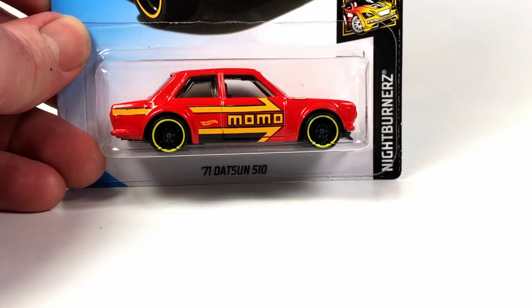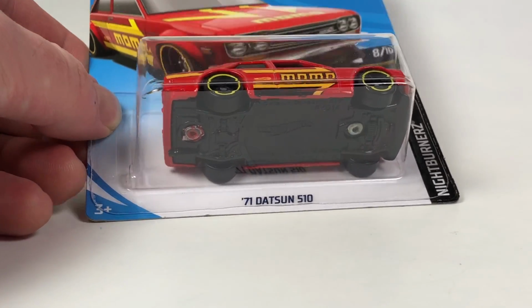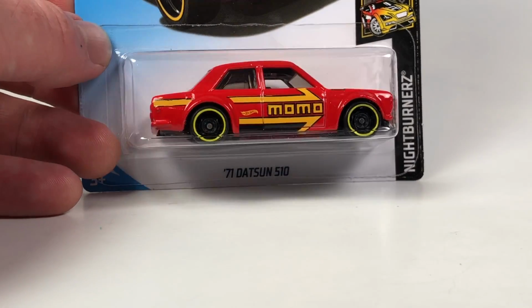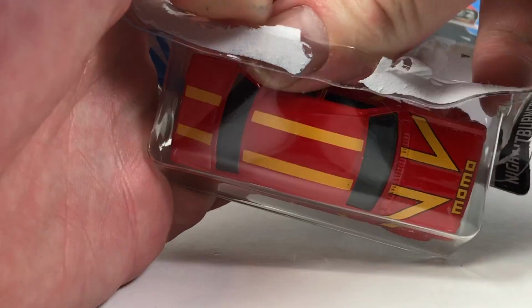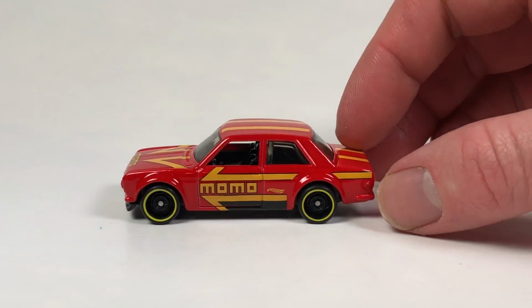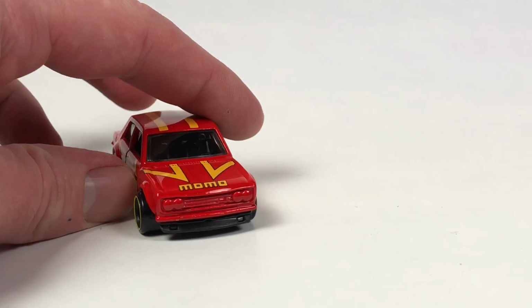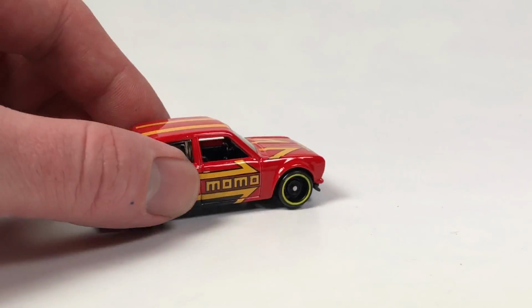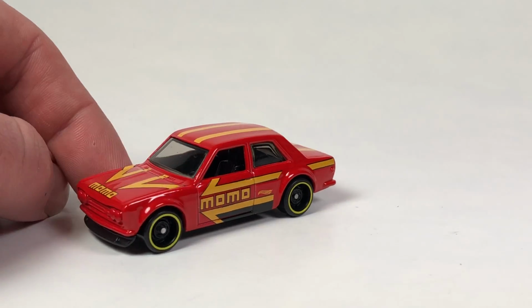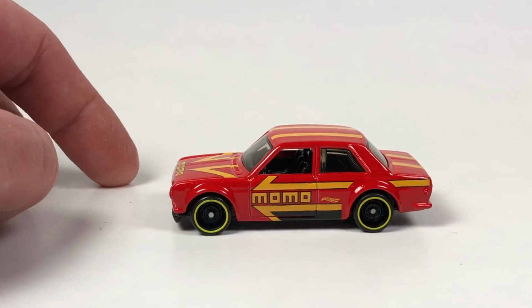Another one that's probably going to be a favorite in the case is the '71 Datsun 510, of course. This casting is very popular, and we get it with Momo livery in the Nightburner Series, 8 of 10. Go ahead and open it up. And there it is. Pretty cool. Obviously not the best Datsun 510 that's ever come out, but it is pretty cool to see it in the mainline again. It's been a while since this car has been in the mainline. I wouldn't mind having a couple of extras of these to hang on to for a rainy day as well. So if I do find any more, I'll probably pick them up.